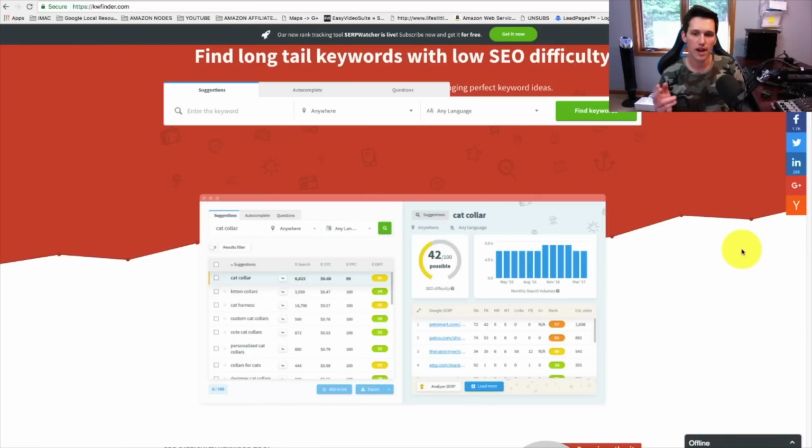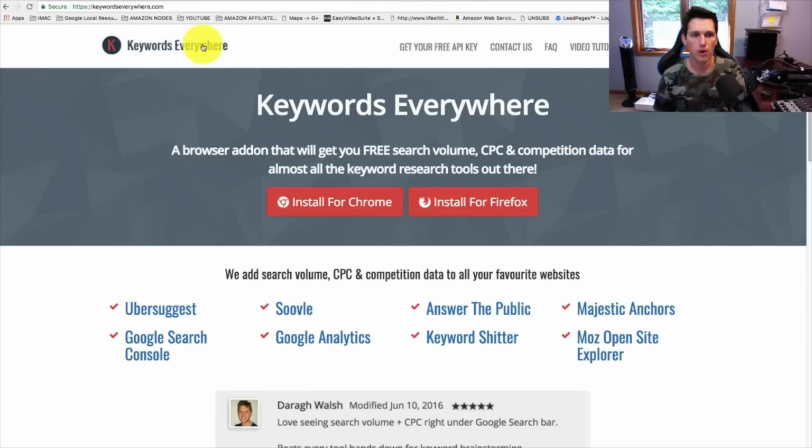Now, this tool actually costs money, so if you want to go a free route, you can download a browser add-on, which is called Keywords Everywhere. It's free for Chrome and Firefox. And what that'll do is it'll put a little thing up here. I use this one too. It's right here, this little K icon.